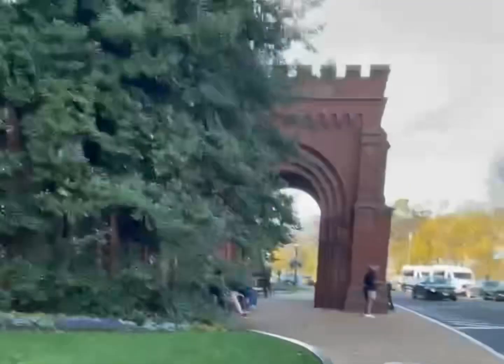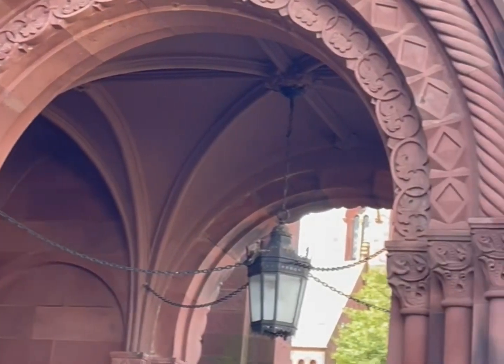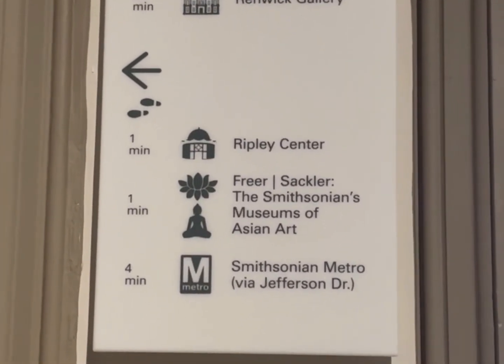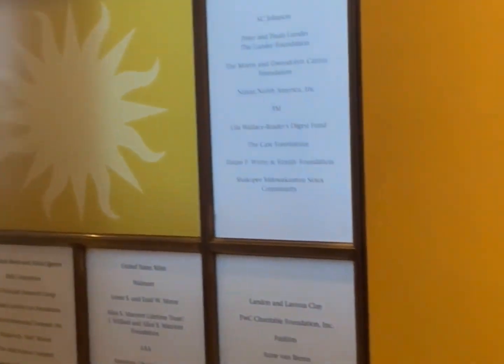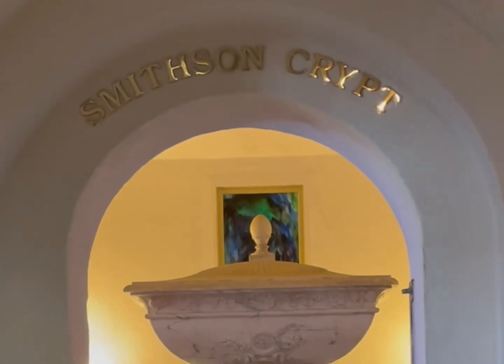Yes, and now we're nearing the Smithsonian Visitor Center entrance. All right, so you are welcomed by this very high ceiling arch. And then there's the door towards the entrance. So on one side, you will see all the names of all the benefactors, all those who have donated for the upkeep of the Smithsonian museums in the US, specifically here in the DC area. And on the other room, the Smithsonian Crypt.